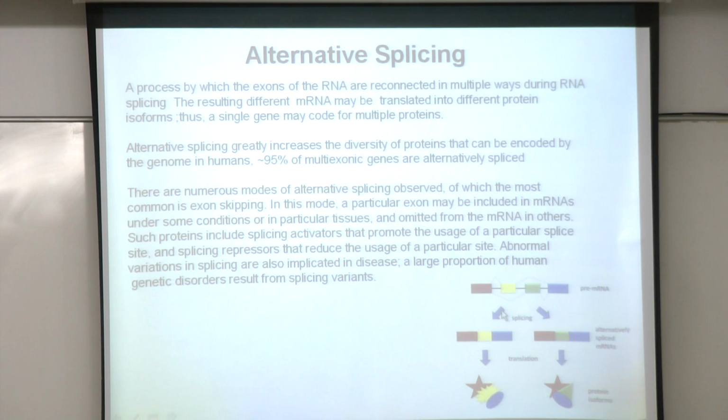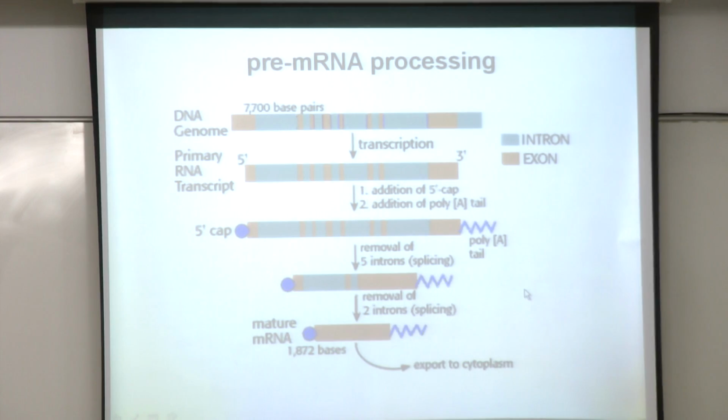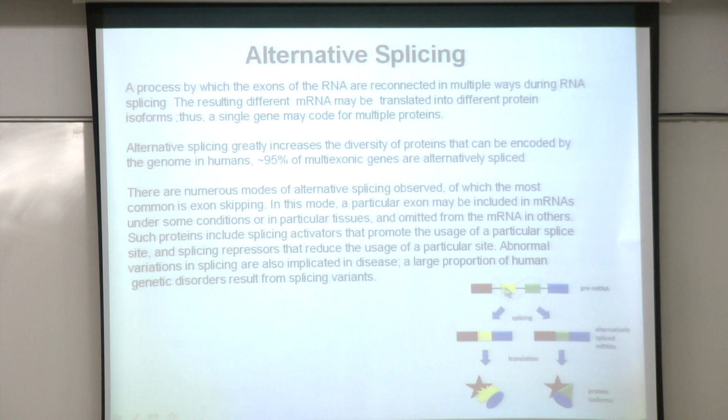Here we see an example of 4 exons of a gene. This is exon number 1, number 2, number 3, and number 4 in the pre-mRNA. And here there is alternative splicing. There is a combination of 1, 2, and 4. And here there is a combination of 1, 3, and 4. And 2 different proteins are created. And the sky is the limit, okay?